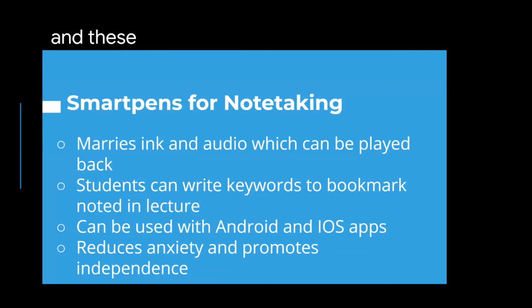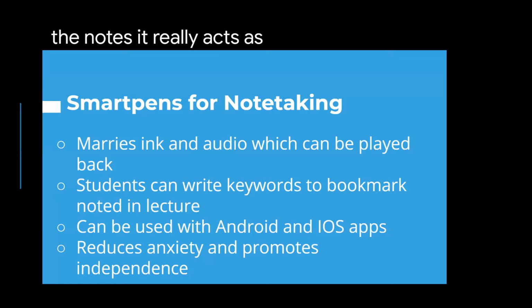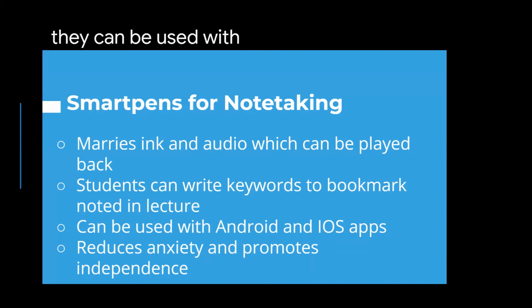And these smart pens, they marry the ink with the audio, which can be played back. So it really provides the student with a safety net. So when they go into a classroom, they don't feel compelled to have to write every single word down. And when the students write the notes, it really acts as a bookmark so that students can go back and cue up to what the teacher said at that particular time. They can be used with Android and iOS apps. And again, as I said, they help to reduce anxiety and promote independence.